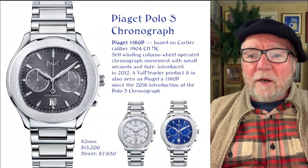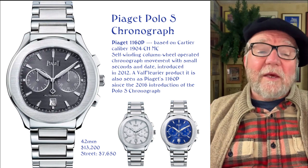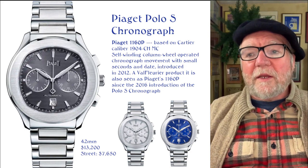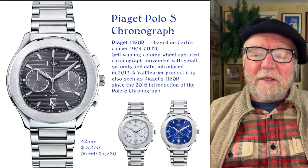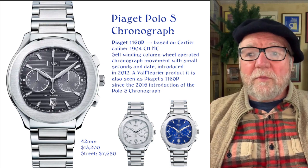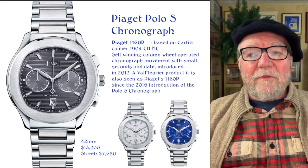The second Polo S is a Polo S Chronograph. And this is 42 millimeter. It has a Piaget 1160P. It's also based on a Cartier caliber, not the same one. It's called the 1904-CH MC. It's a self-winding, column wheel operated chronograph movement with small seconds and date. This was introduced in 2012. Now, it's a Vaucher Fleurier product.